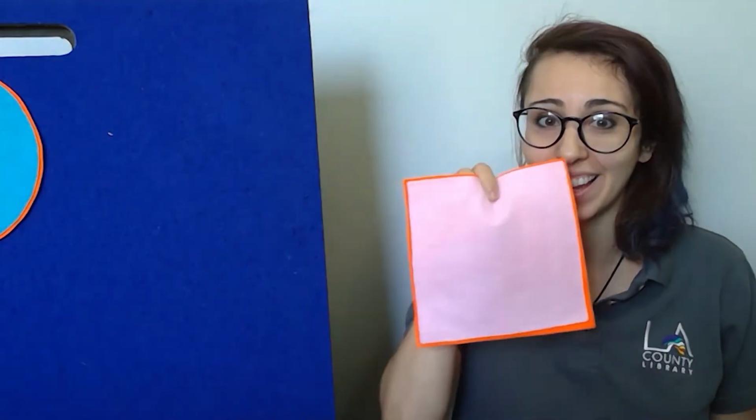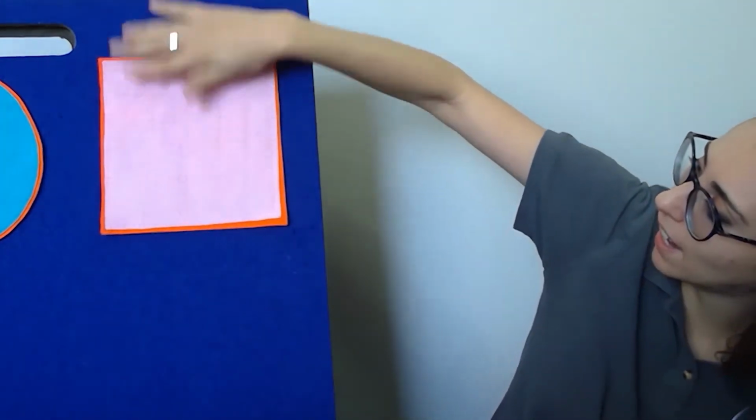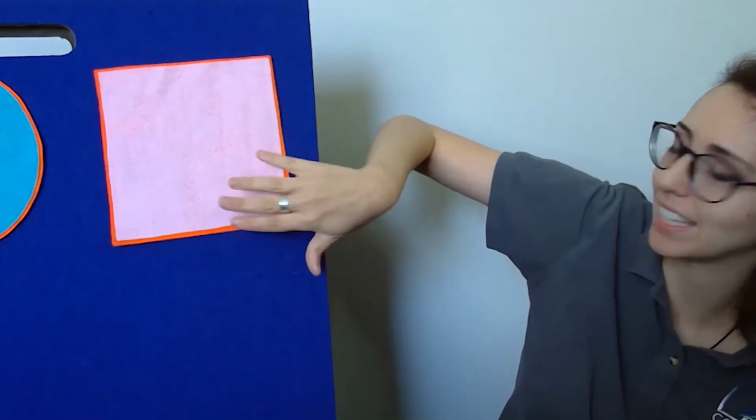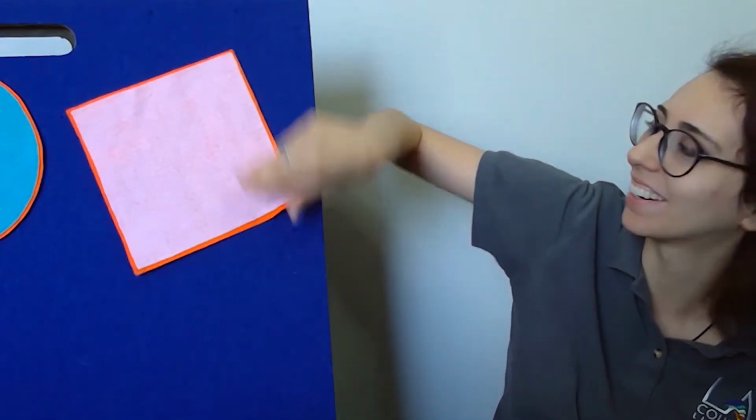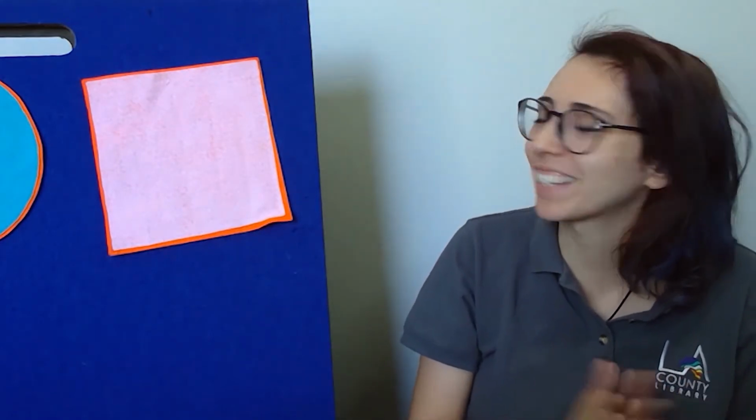There's another one back here. ¿Qué tengo aquí? What do I have here? ¿Qué tengo aquí? This one has four sides and four corners. It's a square. Do you see all of the sides are the same length as each other? That's what makes it a square. Cuadrado, cuadrado, I have a square, cuadrado.